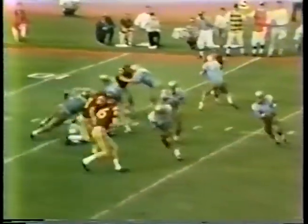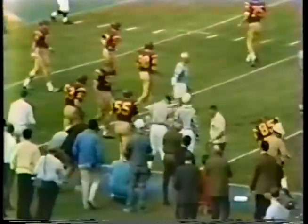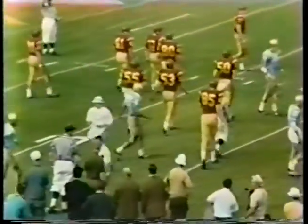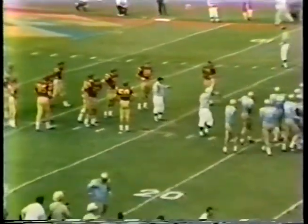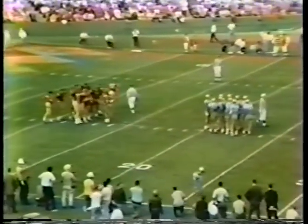UCLA has a third down and nine, and here is Beben from the 14 of Southern California. He's had to run to try to get back to the line of scrimmage. Did he make it? He brings a fourth down up. Tony Terry and Bill Hayhoe. There you see Hayhoe, number 85. You can see the size of him. 6'8", 254 pounds. Great defensive adjustment that time by Southern California.